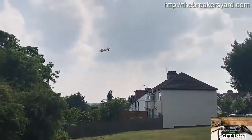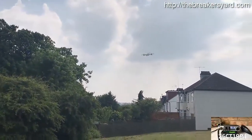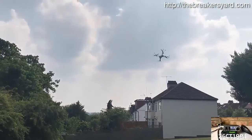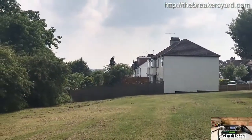So I've got my son flying it just for a minute. It is fairly stable. We come out to the grass close to our house. He's doing quite well with it actually.